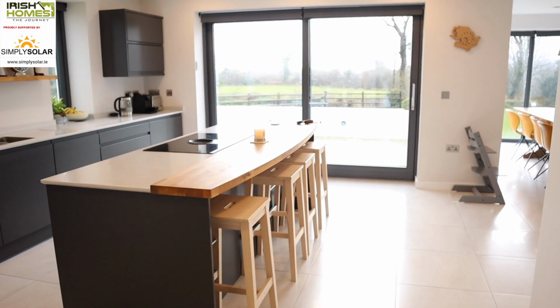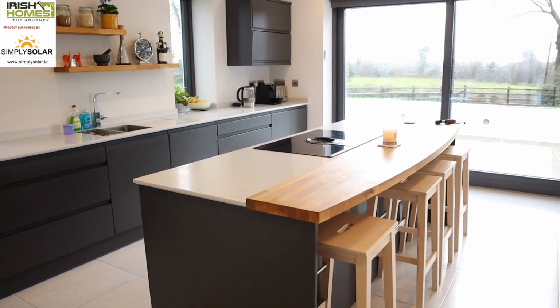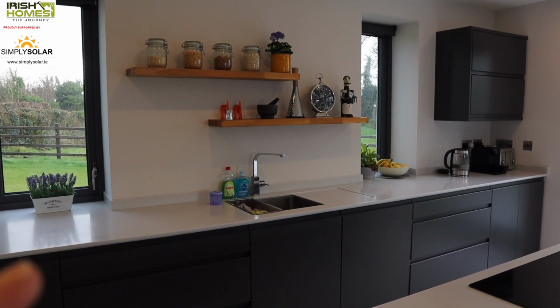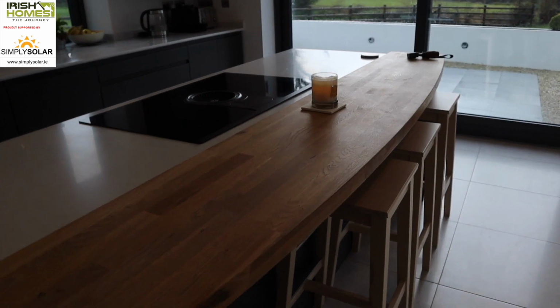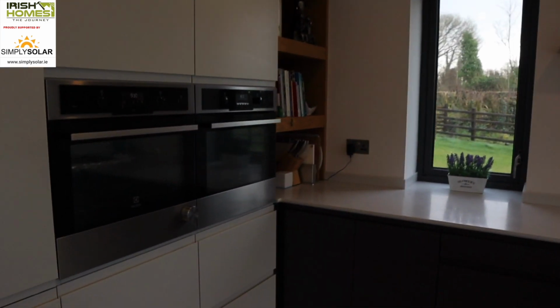So this is the area you would have coming in through the back door. So your kitchen area is there. Looking at the other side of the kitchen, you have your floating shelving there. We weren't sure at the start. I think they work really well there. They just break up the wall, and they also match this island here with the chairs and also the shelf in there for your books.